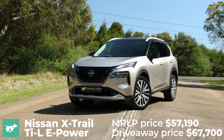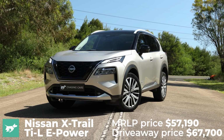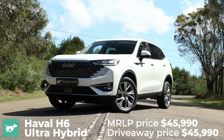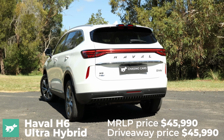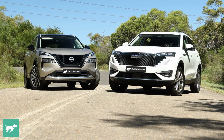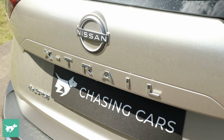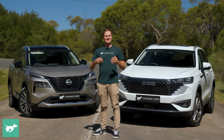In one corner, there's the $61,000 Nissan X-Trail E-Power in its beautiful champagne gold shade, and in the other corner, we've got the Haval H6 Ultra Hybrid, which starts around $46,000 drive away. Now, it shouldn't take a mathematician to work out that there's actually a $15,000 difference between these two hybrid-powered SUVs on the road. So for today's comparison, we're basically going to work out if it's worth shelling out the extra dosh on the Nissan. So without further ado, let's get into it.